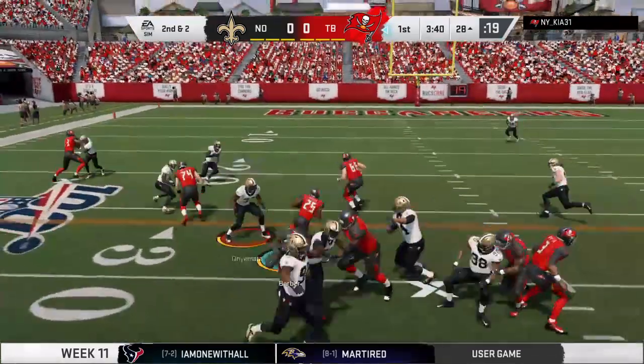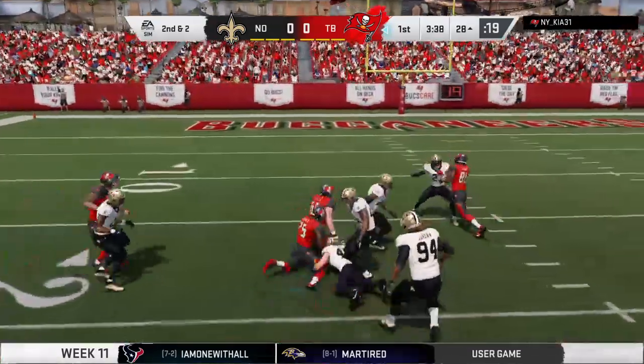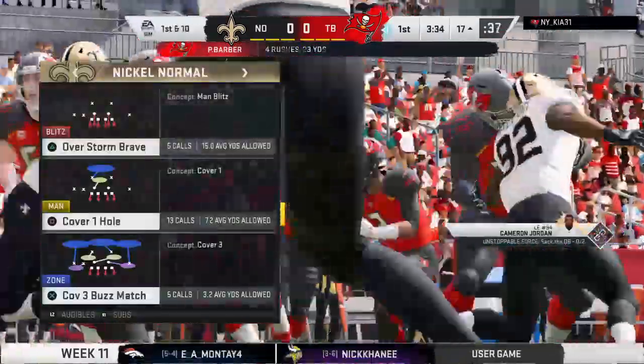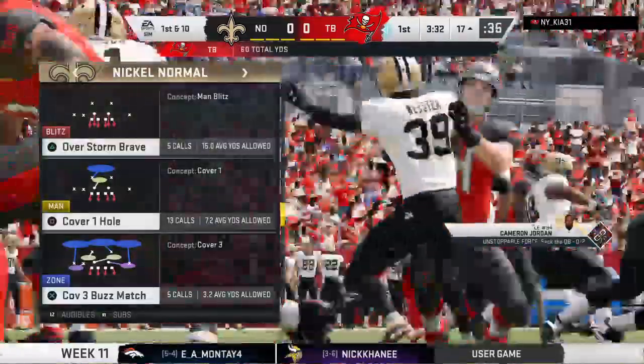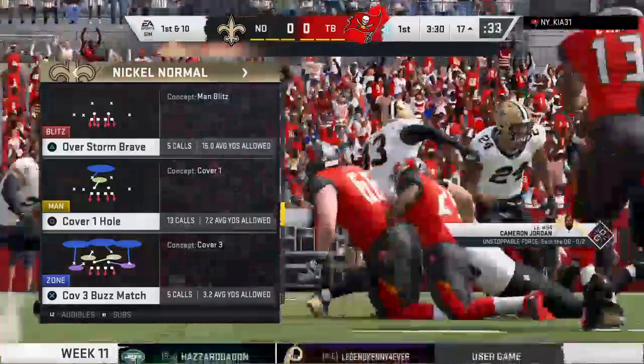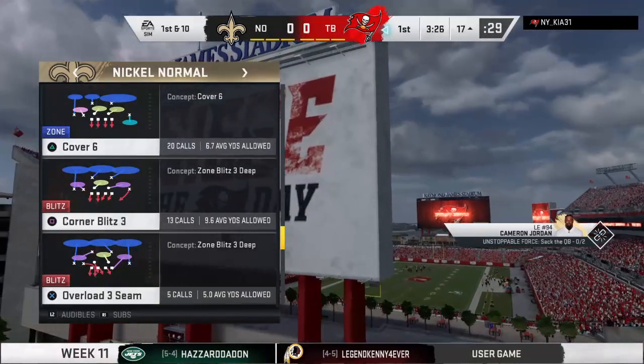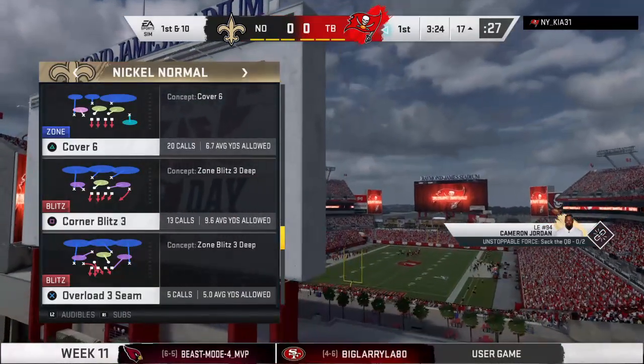Running with Barber out of the gun. And inside the 20 before he's brought down. 11 yards there, first down. How best to describe that one? I'd say right down Broadway on that run. A straight-ahead running. I think that might be something we see a lot of between the tackles today.